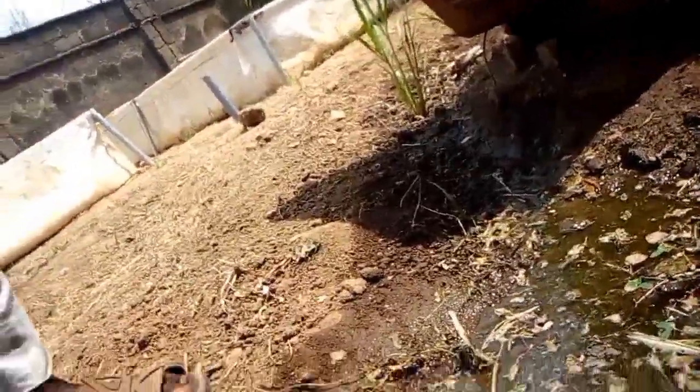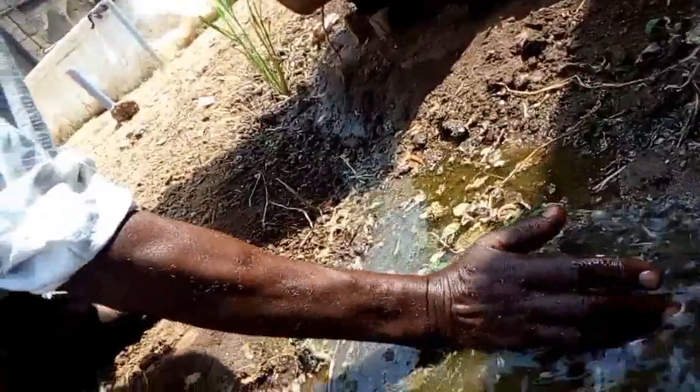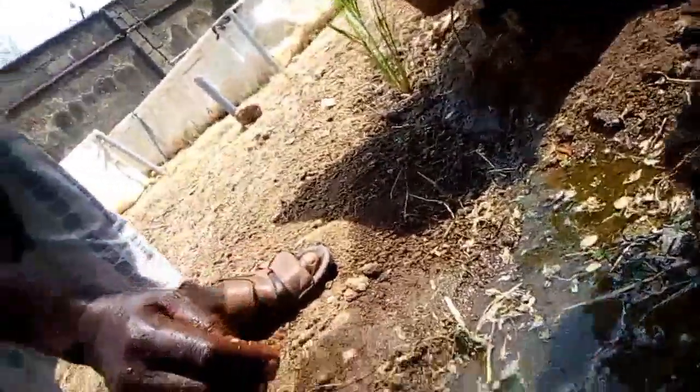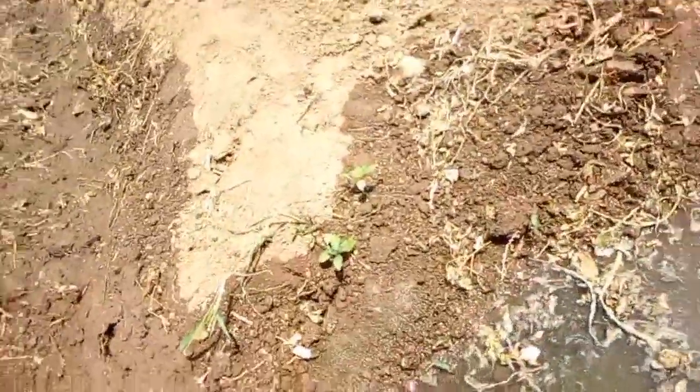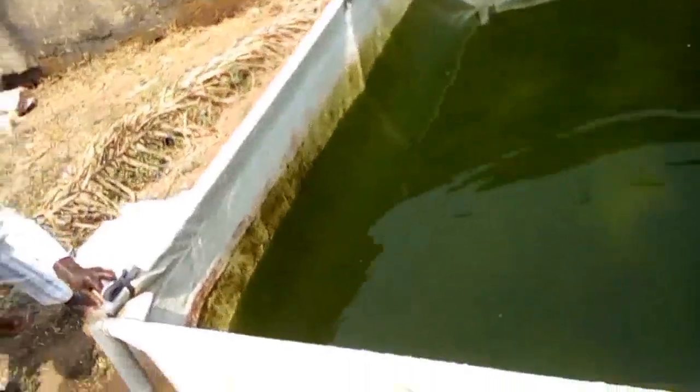Check that side. Wait. Okay. Easy with it. Easy. I got it. Hey, it escaped again. No problem. I got it this time around. So I'm transferring it back. You cannot put the water. Empty the water now. Empty the water. Hey, small, small. Don't open it all. Let it be small, small.